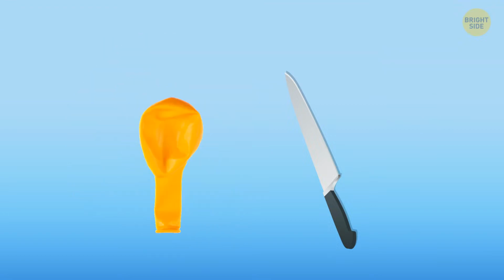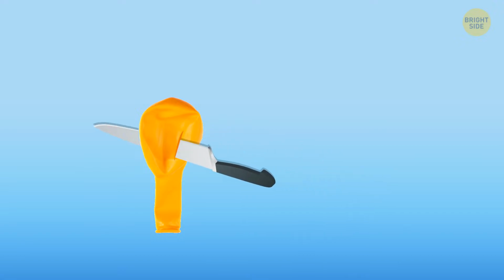You should deflate one of the balloons. After that, you can easily puncture it with a knife.